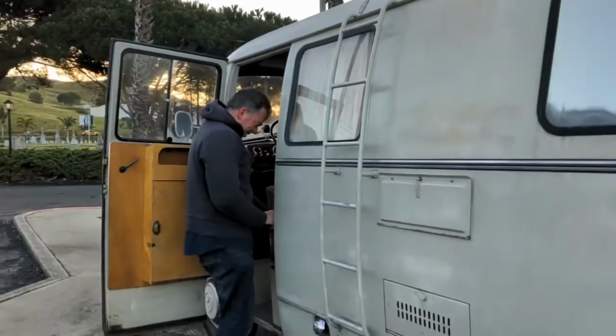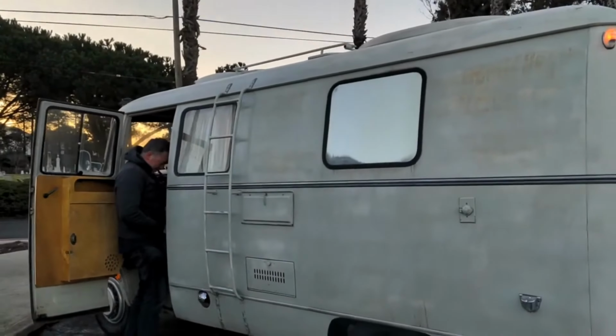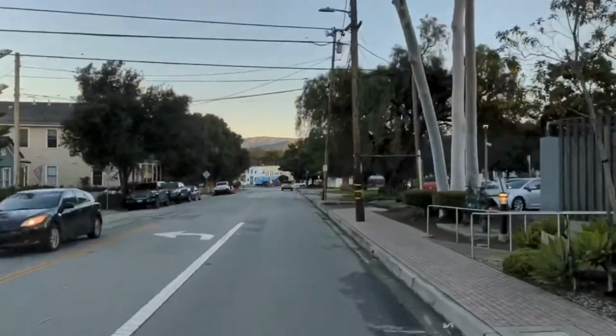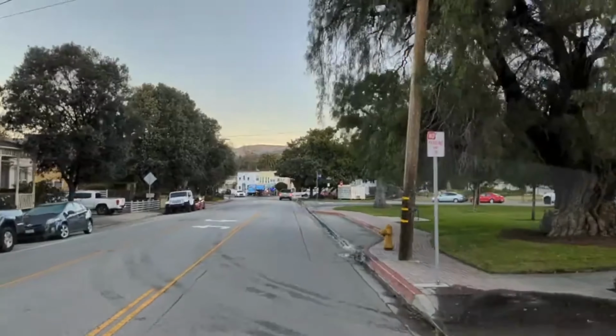Hey Dave, what do you think of a cold start? You know what? This was the first time we got it started on the first try. We used the previous owner's starting sequence and it worked like a charm. So happy about it. Downtown San Luis Obispo, good morning.